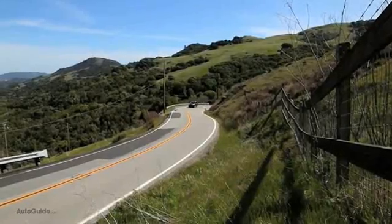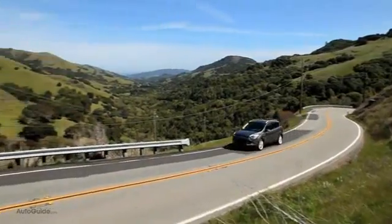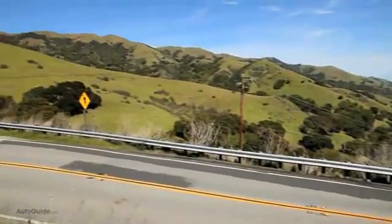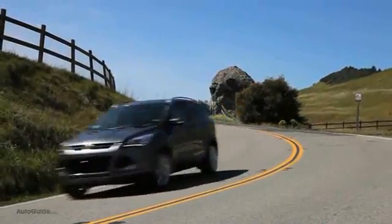The Escape drives much as you might expect for a modern Ford product, and that's definitely a good thing. It's actually based on the same chassis as the Ford Focus, itself quite a dynamic little package. So we are impressed with it. It actually is quite chuckable, and the steering, electric power steering at that, is quite accurate. So we have no complaints there.